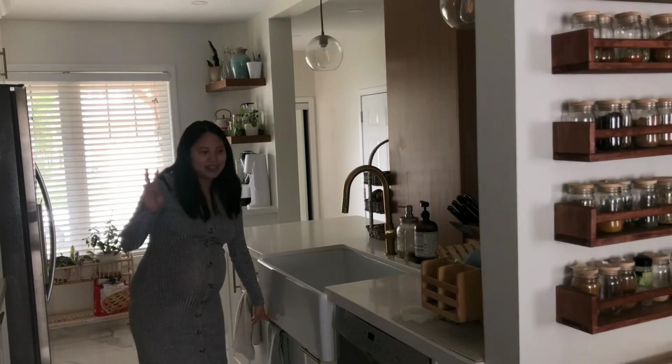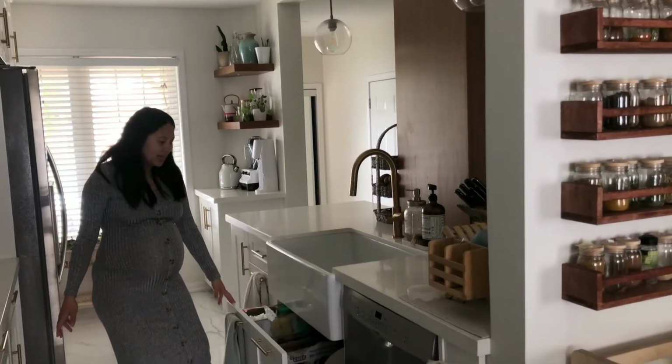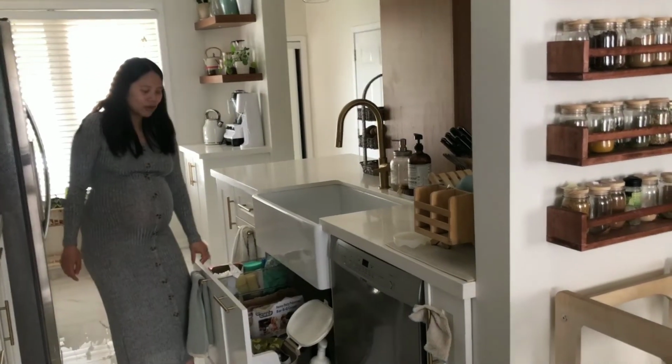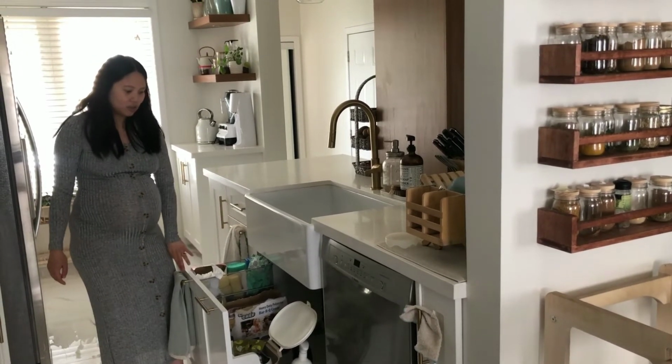And then what I custom asked for also was, which was just an upgrade, instead of just having doors that open, I asked for this to also be a rolling drawer, just because it's easier access to get our cleaning supplies and to access our compost.